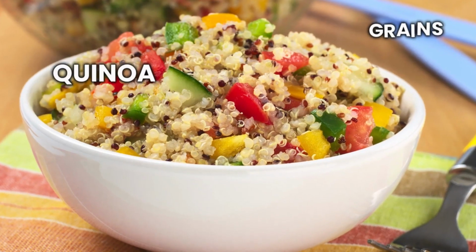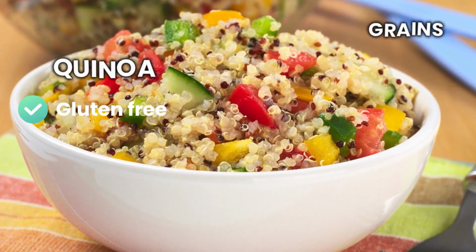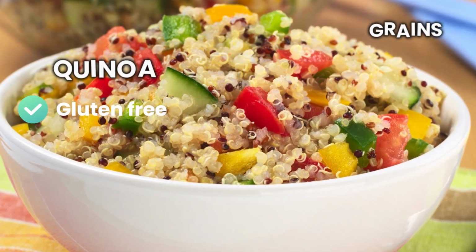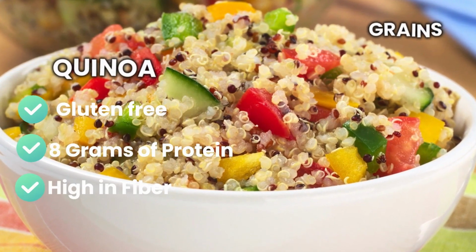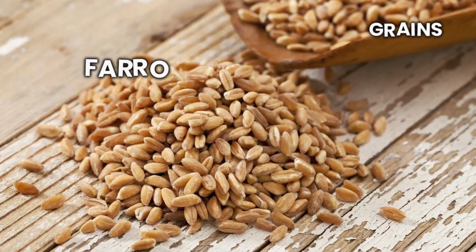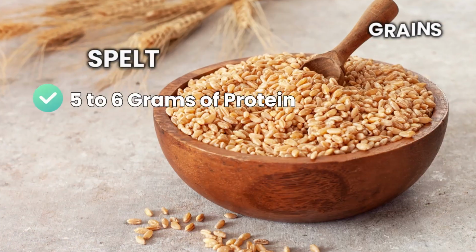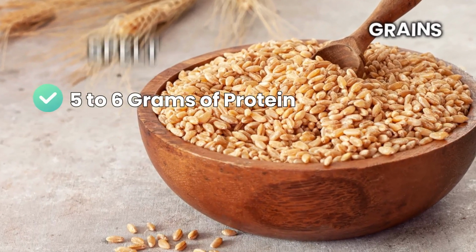One way to increase your protein intake is to switch out the type of grains you're using. Only eating white rice and pasta, you want to change that. So you can do quinoa, which is naturally gluten-free. It's a complete protein, with all 9 essential amino acids, has about 8 grams of protein, and is pretty high in fiber. Farro is not a complete protein. It has about 6 to 8 grams of protein. Spelt is about 5 to 6 grams of protein.